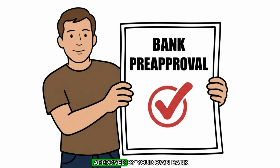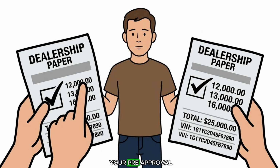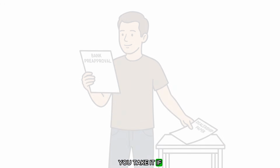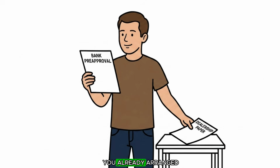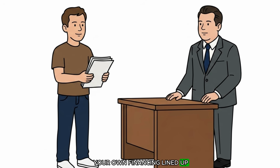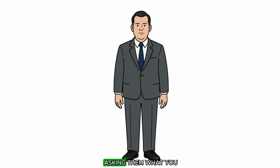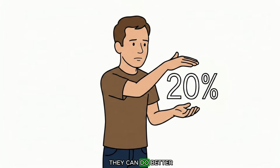The only way this markup gets exposed is if you walk in already holding a competing offer. If you've been pre-approved by your own bank or credit union beforehand, you have a real number to hold the dealer's number against. If their financing beats your pre-approval, you take it. If it doesn't, you use the loan you already arranged. Either way, the moment you have your own financing lined up, the entire conversation changes, because now you're not asking them what you qualify for. You already know. You're just seeing whether they can do better.